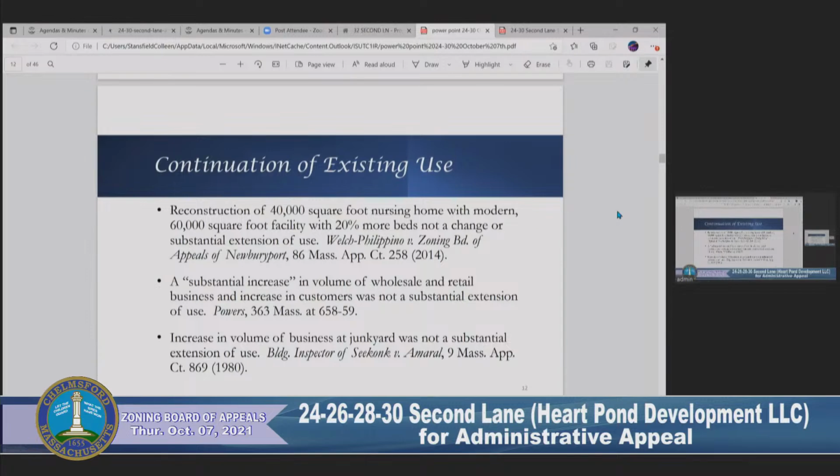Again, the only discernible impact on use would be a potential increase in traffic. That increase is negligible. I do want to talk about the impact on the neighborhood insofar as it relates to what I said is maybe a secondary question before the board. And just to be clear, we think the board should conclude there is no substantial extension of use, and that's the end of the inquiry. If that's the case, this is permissible as of right.